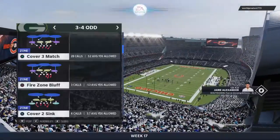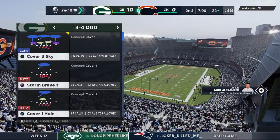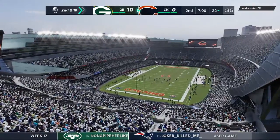10-0 the score after one on EA Sports. 10. Bears nothing.